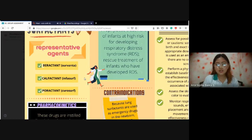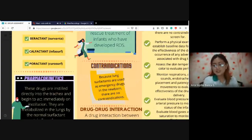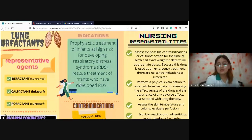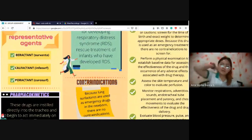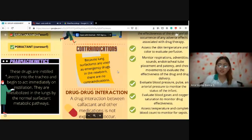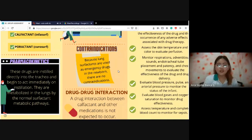So its pharmacokinetics: these drugs are instilled directly into the trachea and begin to act immediately on instillation. They are metabolized in the lungs by the normal surfactant metabolic pathways. Its indications: prophylactic treatment of infants at high risk for developing respiratory distress syndrome or RDS, and rescue treatment of infants who have developed RDS. Because lung surfactants are used as emergency drugs in the newborn, there are no contraindications.